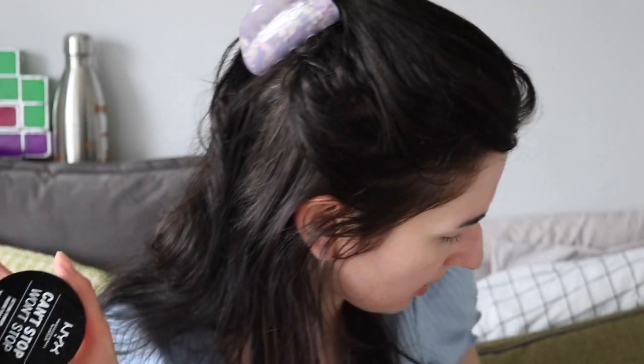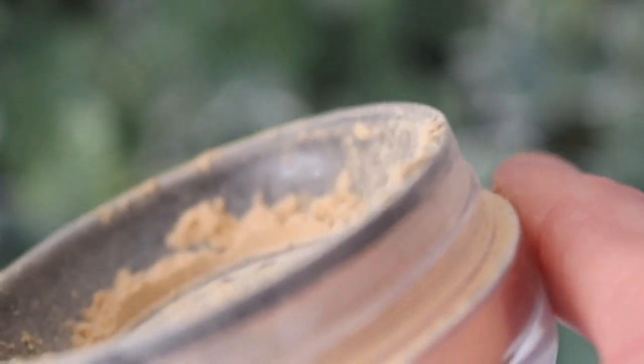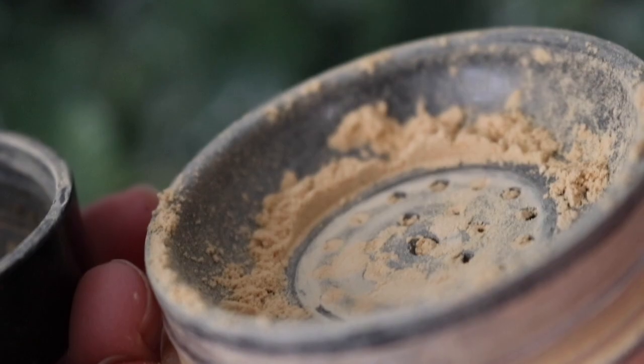I'm gonna set that with, once again, the NYX Professional Makeup. What did I just say? It sounded like a mixture of coconut and makeup. The NYX Professional Makeup Can't Stop Won't Stop powder, the loose powder in light to medium. I don't know if this is the lightest one that they do, but it's definitely the lightest one that I've found in store. It's quite a yellowy one, which doesn't bother me as much because I am a neutral gal, and it does kind of help do a little bit more coverage.